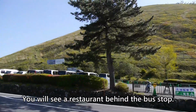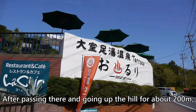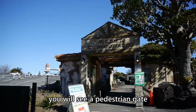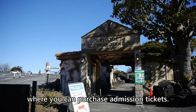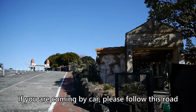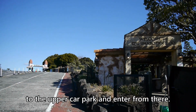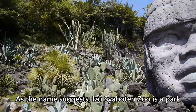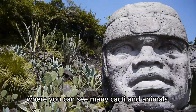You will see a restaurant behind the bus stop. After passing there and going up the hill for about 200 meters, you will see a pedestrian gate where you can purchase admission tickets. If you are coming by car, please follow this road to the upper car park and enter from there.